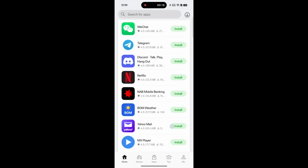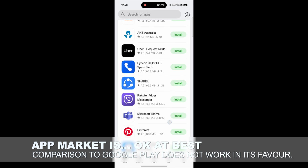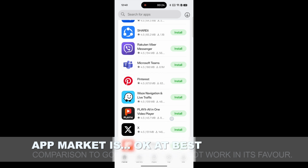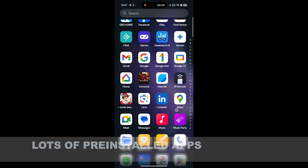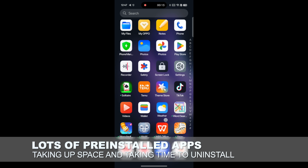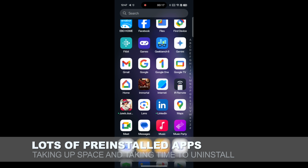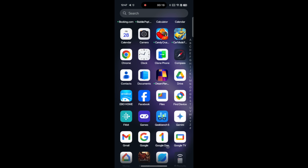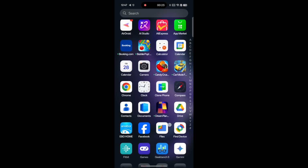And it's notable that a lot of app searches in the App Market just return a number of Google Play Store results, at which point you may as well be using Google Play anyway. Speaking of less than useful apps, the Oppo Reno13 also installs a number of them by default, including the same apps that many phone makers shove onto phones, whether you want them or not. So we're talking your typical culprits here. Booking.com, Temu, WPS Office, and a range of very bland Android games.